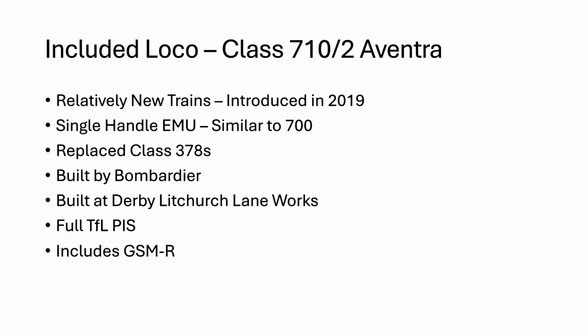So these 710s, they did replace the class 378s. I'm hoping it's the 378 and not the 387. Them confuse me because they're all Electrostars. But from what I saw and what I remember, it's the class 378s and also the 172s, I believe. If I'm wrong, do let me know.